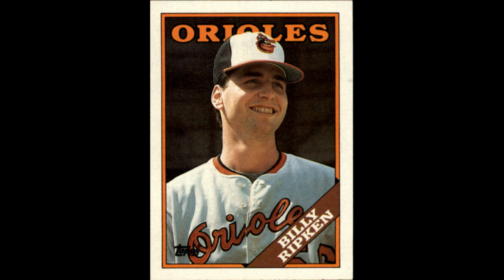So, wrapping up Billy's career, he played for the Orioles until 1992, and that was his last full season, although he played later with the Indians in 1995 and back with the Orioles in 1996. Yeah, he didn't really play another full season after 1992. A lot of seasons where he had 50 games or so. And he ended up retiring in 1998 with the Tigers.